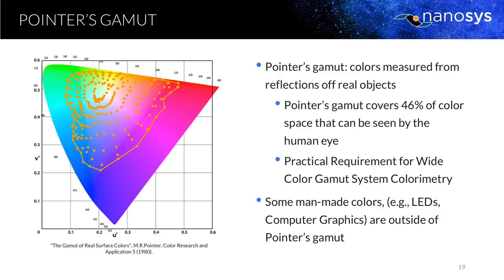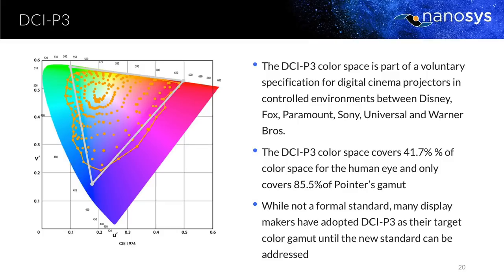And there are many, many different color gamuts. I'm not going to talk about all of them. I'm going to talk about two that are common today, I think. One is DCI-P3. It's not really a formal standard, but it's a sort of voluntary standard introduced by the motion picture industry. It covers about 85% of Pointer's gamut, and you'll notice that many display makers today are speccing against this standard, typically some high 90s percentage of DCI-P3 color space.